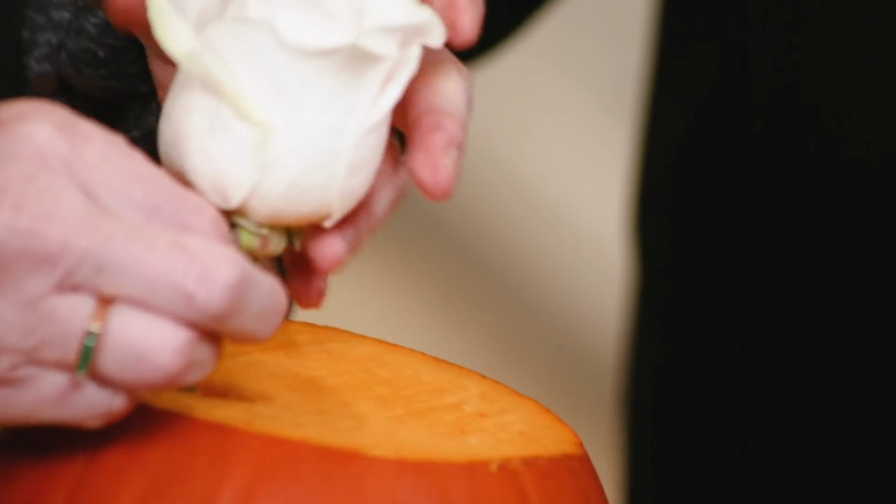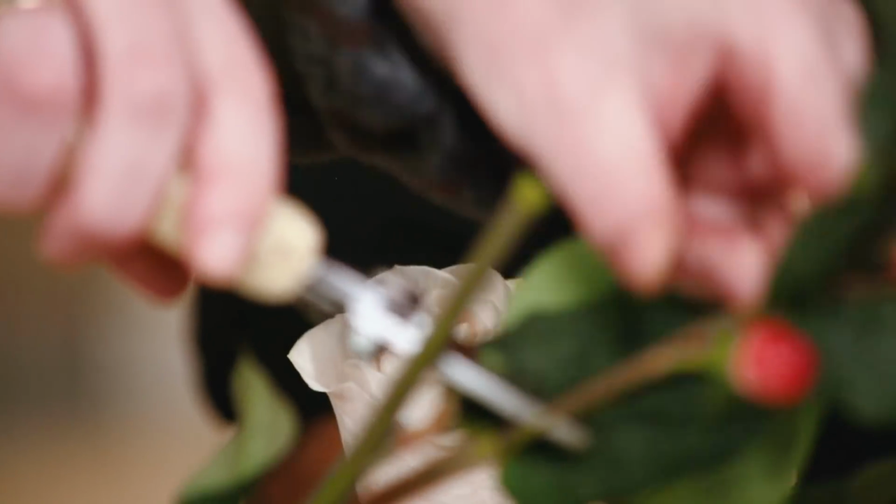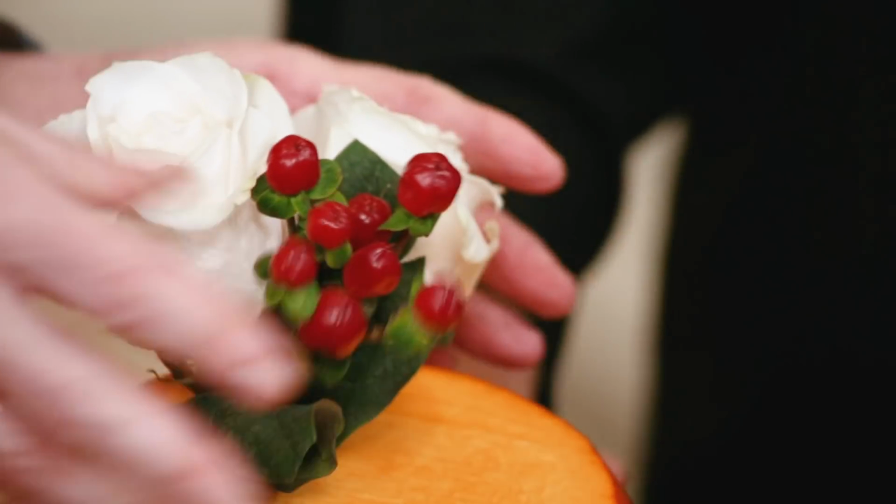If you take this down farther, then what you can do is something like that. So you take the leaves off. Very nice. These are very nice. I hope some of our viewers are going to be making these for this Thanksgiving. And like you said, you can go out to the garden.